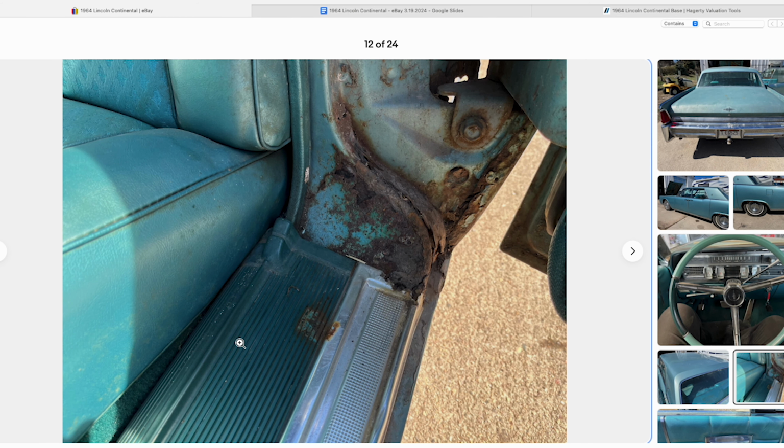Here is a little bit of a concern. Obviously, you're starting to see some rust. I mean, if you had eyes on this in person and you had a screwdriver, or maybe you were kind of feeling with your finger, you'd be able to kind of tell, like, is this just right here? But again, seeing where this is coming from and seeing on the outside, I would definitely be a little skeptical.